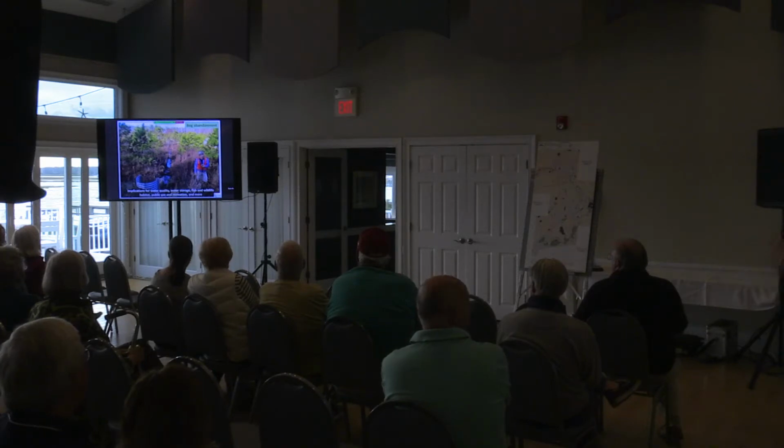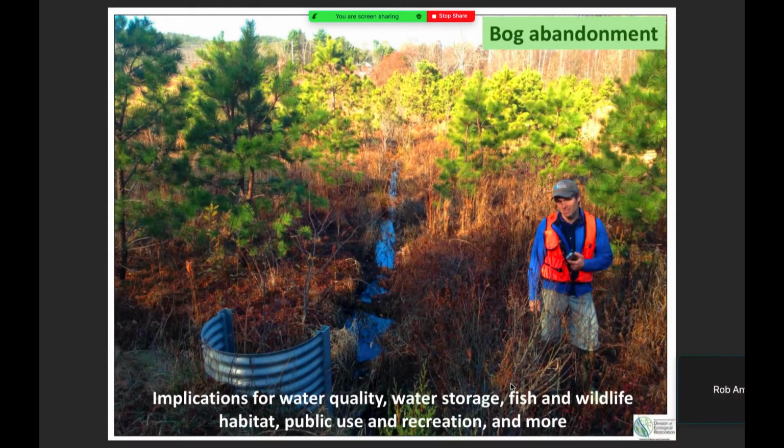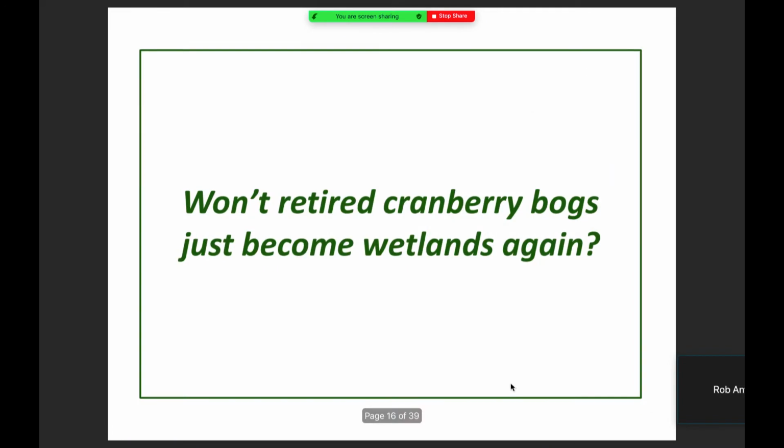We already talked about the importance of wetlands for water quality. So if this old wetland that then became a farm is now going toward a forest, it's not doing those wetland things like removing nitrogen, providing habitat for critters, storing water, and giving you a place to go walk around, enjoy bird watching, the other things we like to do in natural places. Okay? I get this question all the time. Alex, why are you bothering with these cranberry bogs? Won't they, they're built on old wetlands, just do nothing. They're going to become wetlands again.